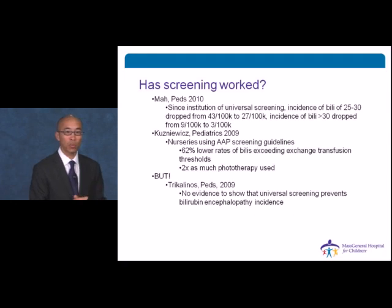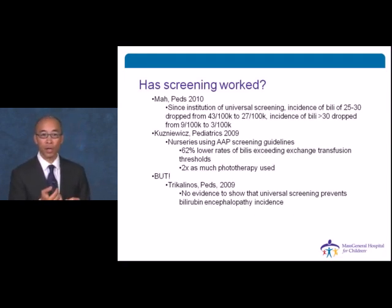Has screening worked? Basically, we have seen that the levels of high jaundice have dropped. The requirements for bilirubin exchange transfusions have dropped. However, we have not seen a drop in bilirubin encephalopathy or kernicterus, which implies that with the current technology that we have now, we're still not able to treat kids who are eventually going to become encephalopathic.